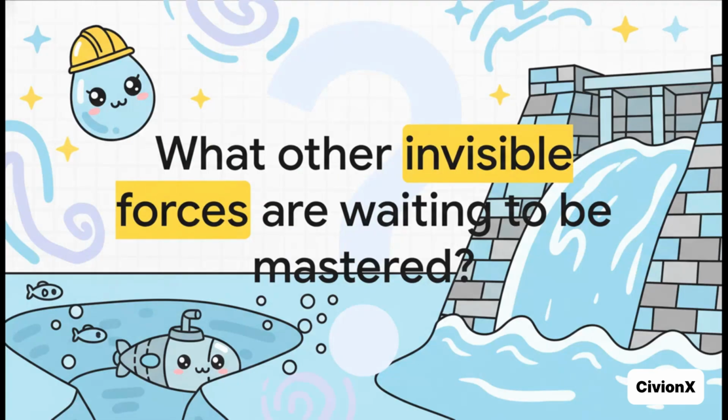I mean, it really makes you think, doesn't it? Just by understanding how water behaves when it's sitting still, we've built these incredible structures that hold back oceans. It kind of leaves you with one last big question. What other invisible, powerful forces are out there all around us, just waiting for us to figure them out?